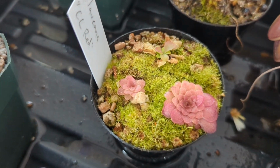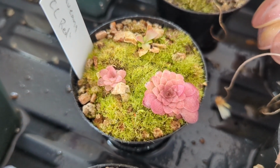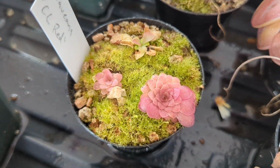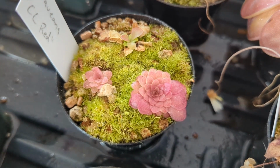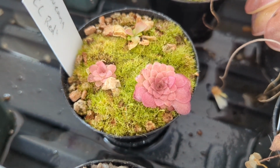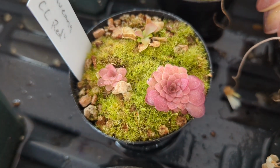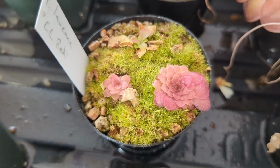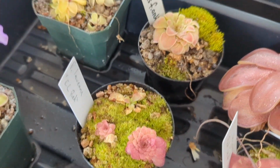Similar story here with these Lawiana California Carnivores red, or Calcarn red. So this is a Lawiana that California Carnivores bred specifically to have super bright red flowers. Lawiana already is known for its red flowers, and these are supposed to be redder than red can get, or something to that effect. So really excited for these, again, to grow up and get to flowering size. Should be pretty interesting.